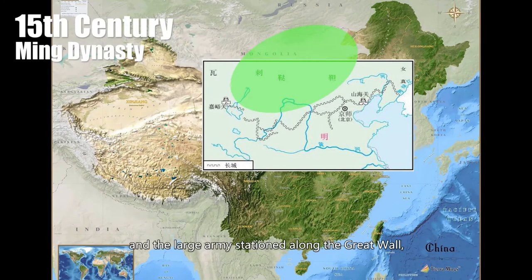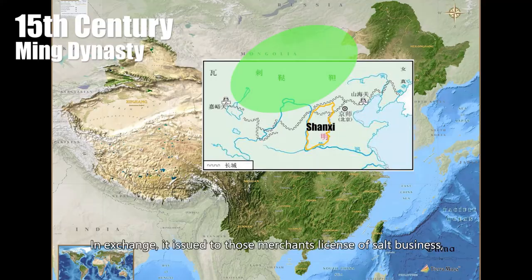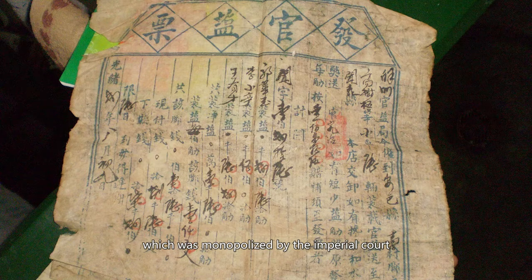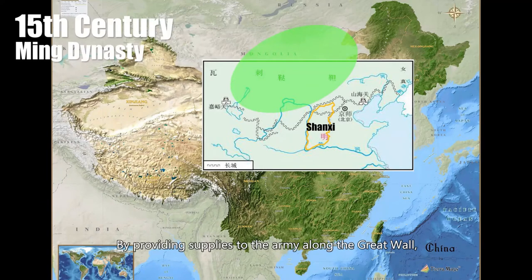Speaking of the garrisons and the large army stationed along the Great Wall, they provided a business opportunity to merchants in Shanxi. Not able to deliver enough food and supplies to the army stationed along the Great Wall, the imperial court encouraged private merchants to do that. In exchange, it issued to those merchants license of salt business, which was monopolized by the imperial court and had a high profit margin. By providing supplies to the army along the Great Wall, the Shanxi merchants entered the profitable salt business. And that was only the beginning.